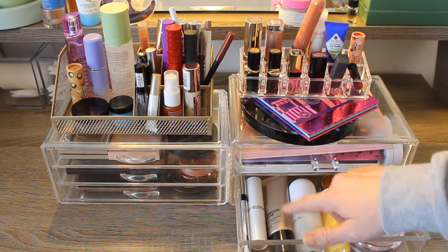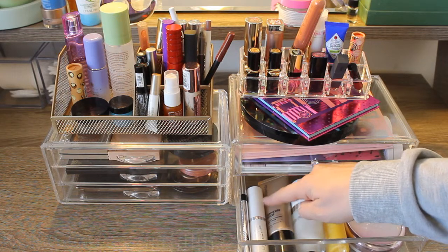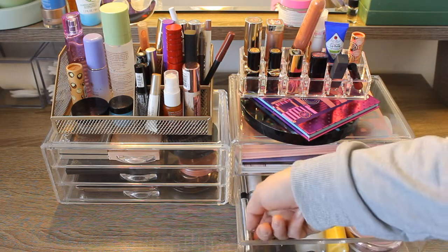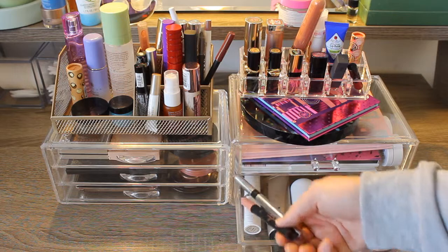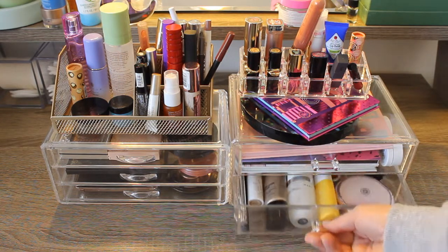I have my Rescue Complexion by Bare Minerals, my ColourPop No Filter Foundation Stick, and then I moved both of my eyeliners in here so that they didn't end up pooling. So both of those are going to stay.